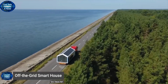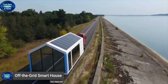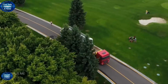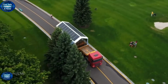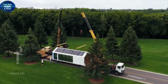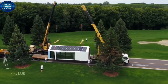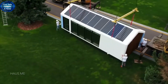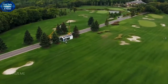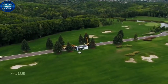7. Off-the-grid smart house. Another compact residence that comes delivered and ready to go. This one is much more high-tech than the previous ones on this list. Assembled and equipped in the factory, zero construction work is needed on site. This off-the-grid house does not even need to be connected or plugged in, meaning it can be placed or relocated fast. Any flat surface works and it doesn't require foundations.